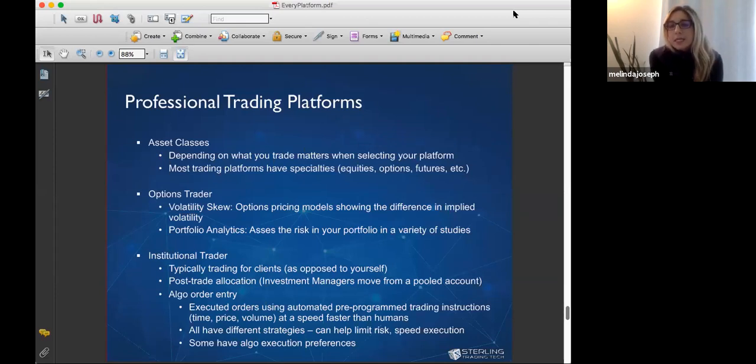Also, things to think about are asset classes. Depending on what you're trading could matter when you're selecting a platform. Most trading platforms do have specialties. Specifically, Sterling, for example, excels in equities and options. If you are trading options, you might want to choose a more options-centric platform that has additional functionality for volatility skew, showing options pricing models and the difference for implied volatility. Also, portfolio analytics, being able to access your portfolio and see a variety of studies in terms of historical data.